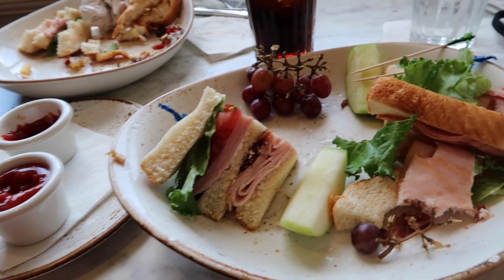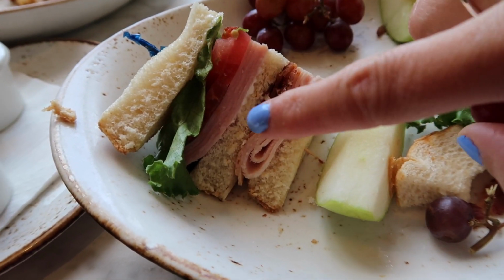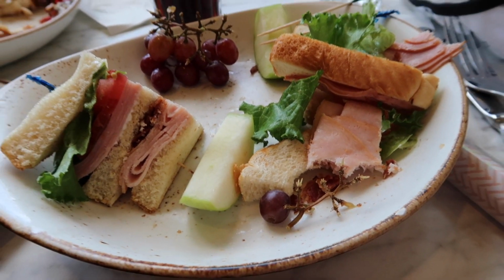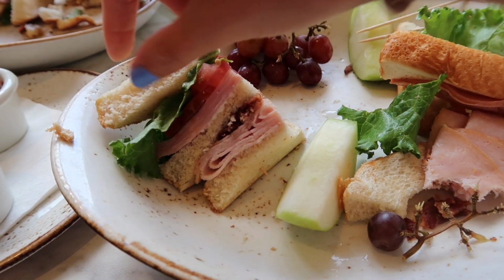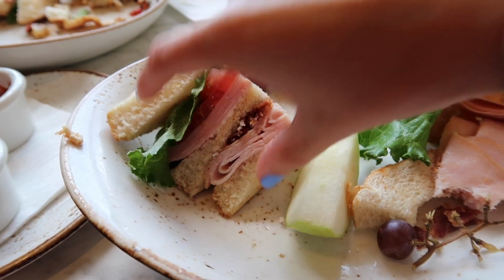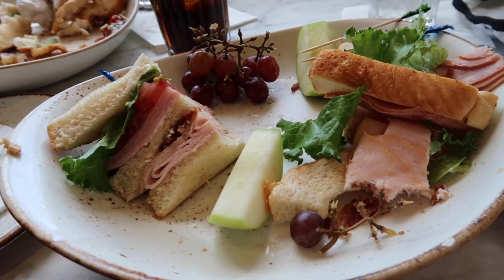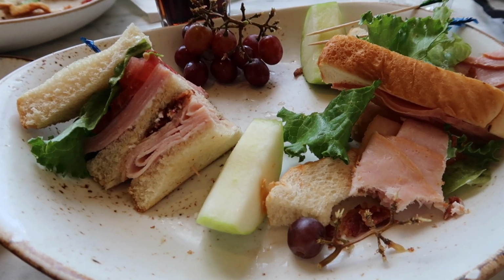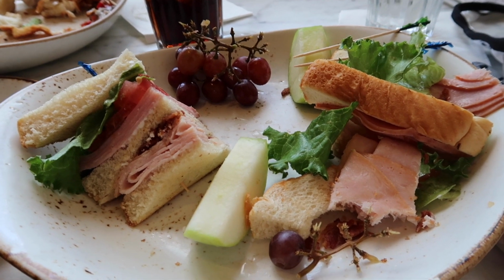And then Caitlin's club. It was a lot of food and a lot of bread. On a couple of the sandwiches, I know it kind of looks like a mess, but I took off the top sandwich and just ate it with the lettuce. But it was very filling, and they obviously gave a lot of food, so that was good. And then the fruit is nice and refreshing. And the bacon was super crispy, which is just how I like my bacon.